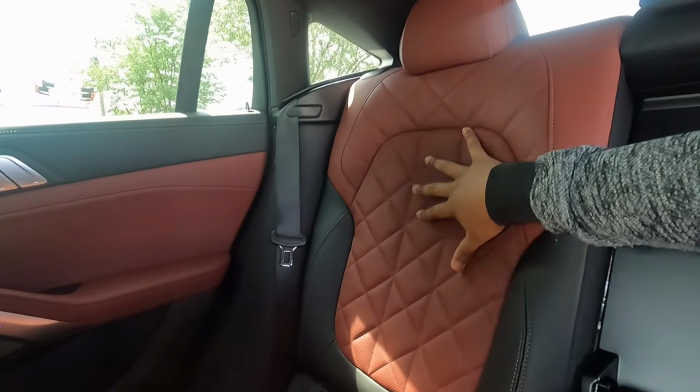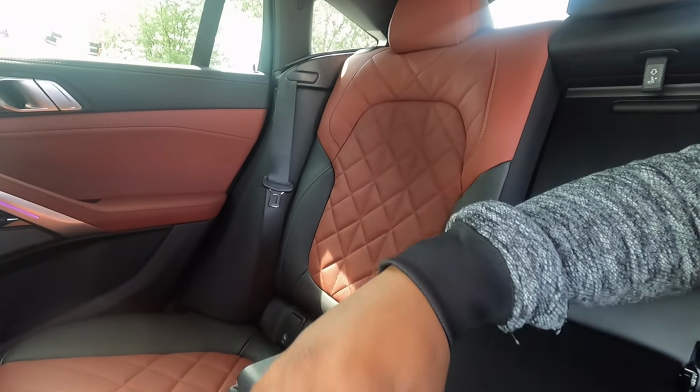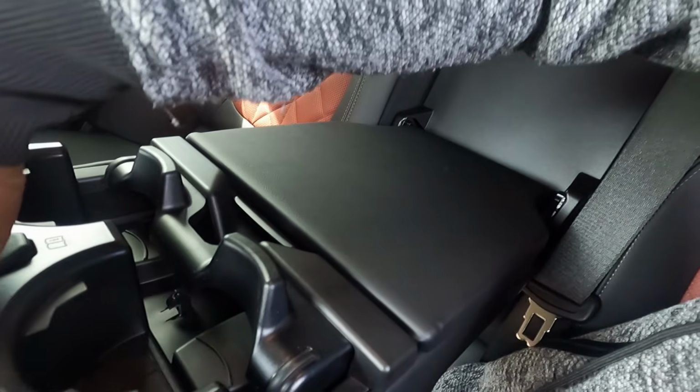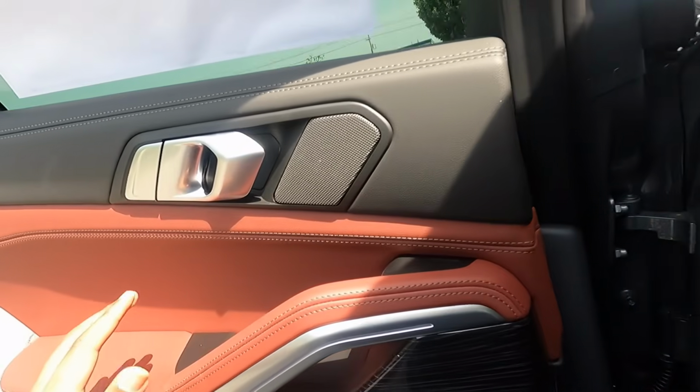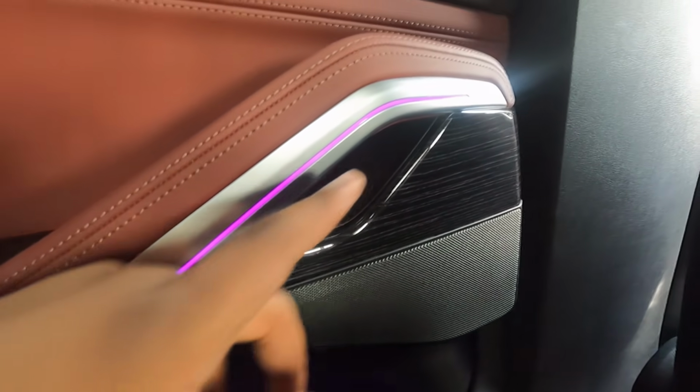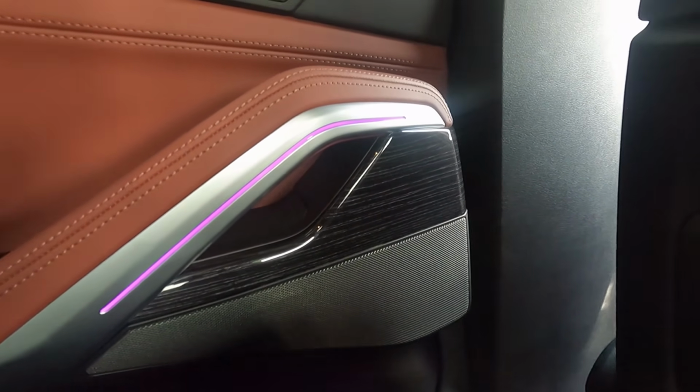Just love this Tacora red interior with the quilted leather right there. A little bit more storage right there, and cup holders right there. Looking a little bit more at the door panels, you do have your automatic window functions right there. You can see a little bit of the ambient lighting, which I have set to purple. I know it's a little sunny outside, so you probably won't be able to see it. All this is soft touch, and even down below. Just a quick look to the front cabin. But let's hit the driver's seat where all the action happens.